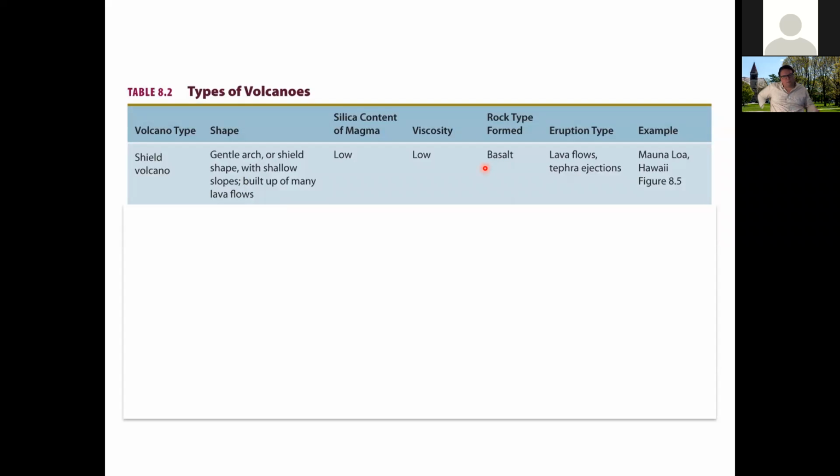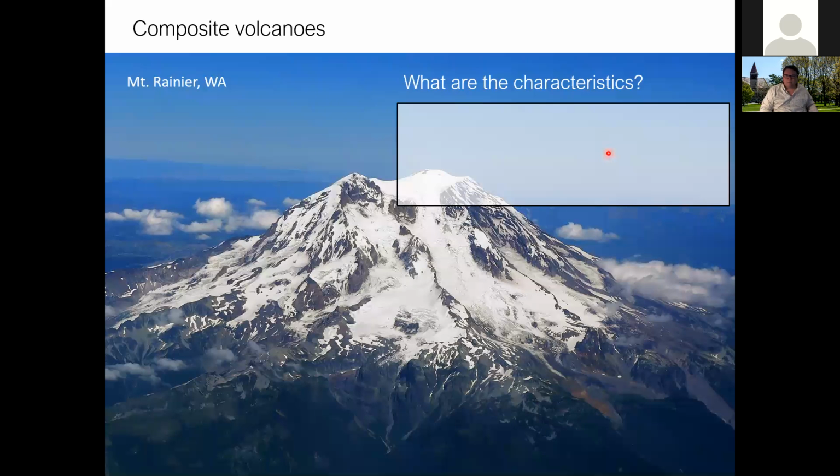For perspective, basalt is a type of rock that is formed at almost all of the divergent plate boundaries in the world. All the mid-ocean ridge, basically, it's called the mid-ocean ridge basalt. That's exactly what's released in those areas. So almost all the eruption is just flowing lava. Tephra ejections would be little minor explosions, but volumetrically not significant. Examples of this are Mauna Loa in Hawaii. Iceland's another example. But you can think of these shield volcanoes as being mid-ocean ridge type of settings.